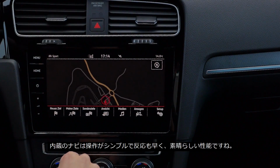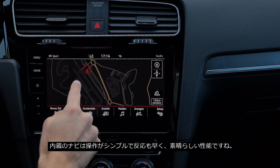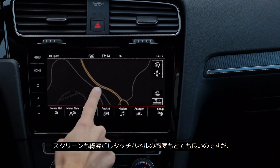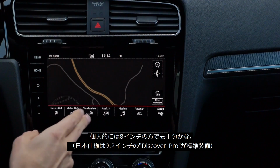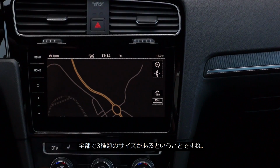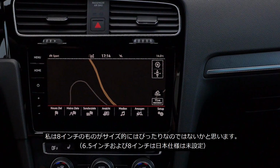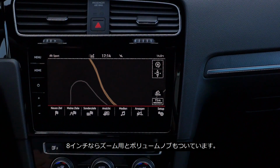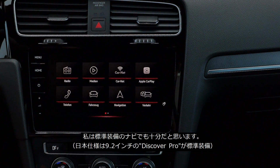Let me tell you something about the GPS. I think it's also one of the best to use because it's pretty simple. It's very responsive, good CPU unit. The glass looks nice, it feels nice, but I'm also fine with the 8-inch with a smaller one. The smallest in the Golf would be 6.5-inch, so overall there are 3 sizes. I'm pretty much fine with the 8-inch. I think that's a good one to go for here. Then you also still have a knob here for zooming in and for the volume. This one is fancy, but I think you can also just stay with the standard one.